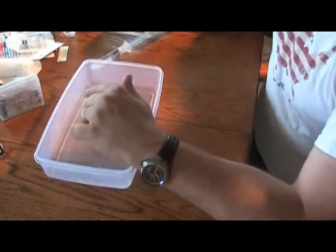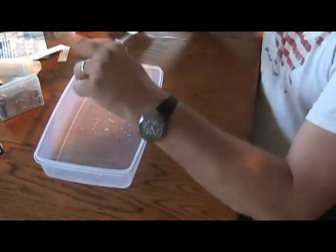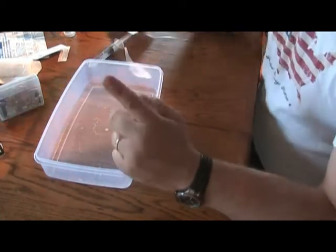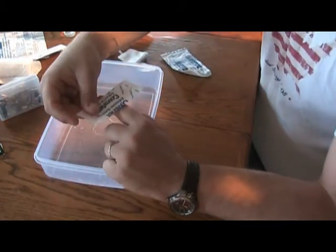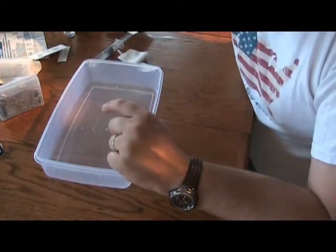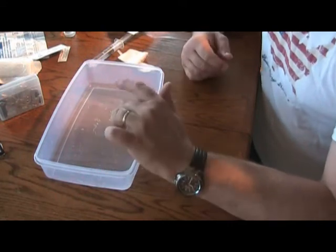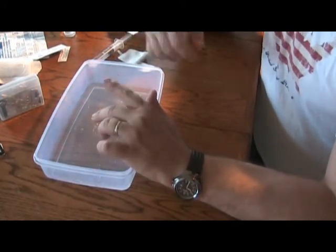Once I do that, just go ahead and dry off the area of the wound and apply your bandage of choice. So that's just a basic finger wound. Superficial, not very deep, not needing stitches.